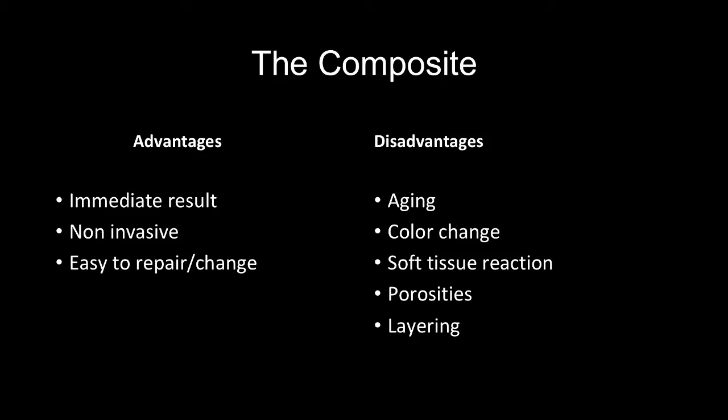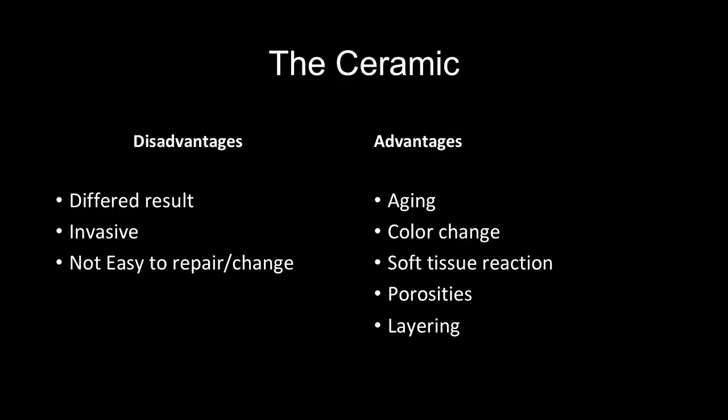The problem is that we're going to have aging, discoloration, and soft tissue reaction, because soft tissue does not react well to resin composites. Porosities of the composite while we're doing it are intrinsic to its properties and can create aesthetic problems. And if the layering is not properly done, you can have some discoloration on the layers that were used.